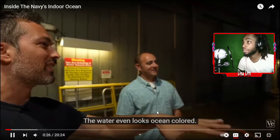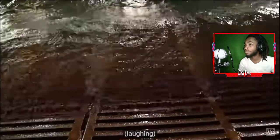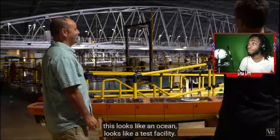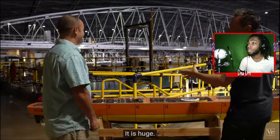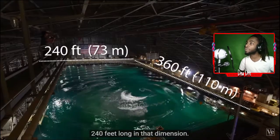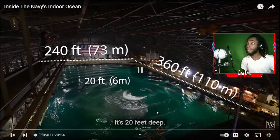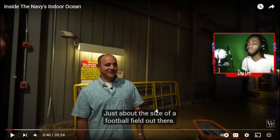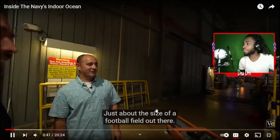The water even looks ocean colored. It doesn't look like a swimming pool. It just looks like an ocean. It looks like a test facility. It is huge. It looks like outside. 60 feet wide. Look at the middle. 240 feet long in that dimension. It's 20 feet deep. Bruh, imagine having a party. Nah, they don't do that out there, man. Them waves will get you. Come on, man. Football field out there.